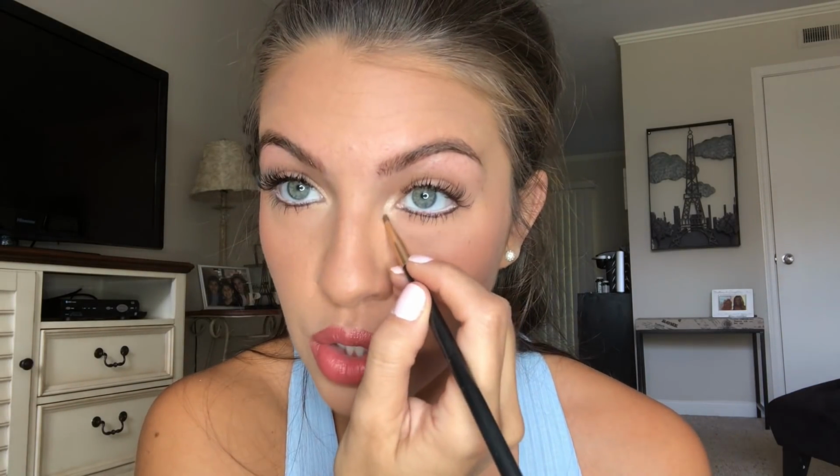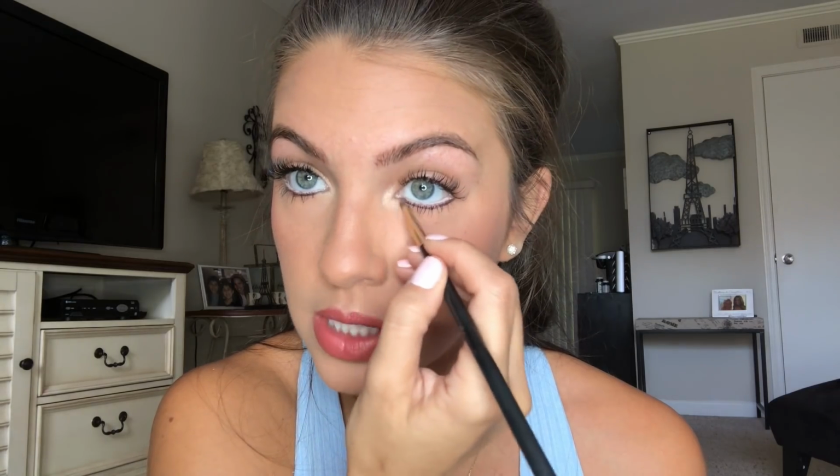And it just makes you look more awake. It draws light to your eye area. See? Now I'm gonna use the highlighter brush and go right along my cheekbone. And then I also go up the side a little bit. I love highlighter, who doesn't?